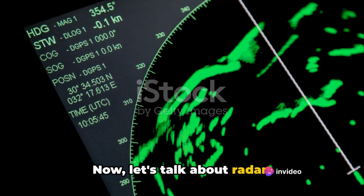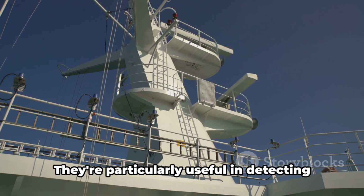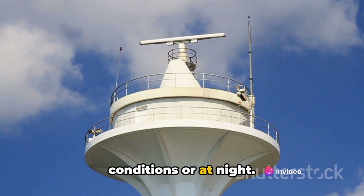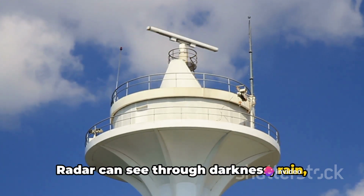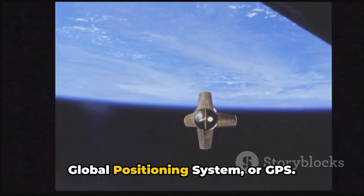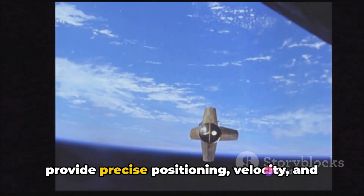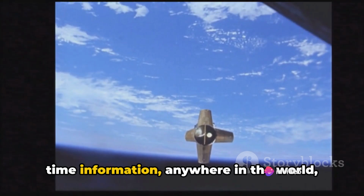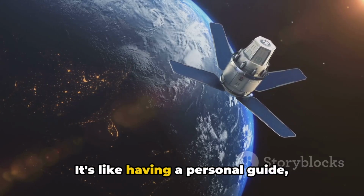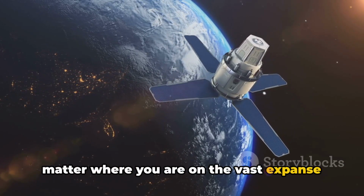Now let's talk about radar. Radar systems bounce radio waves off objects to determine their distance and direction. They're particularly useful in detecting other vessels, especially in foggy conditions or at night. Radar can see through darkness, rain, fog, and even snow. Last but certainly not least is the Global Positioning System, or GPS. This high-tech tool uses satellites to provide precise positioning, velocity, and time information anywhere in the world, anytime, under any weather conditions. It's like having a personal guide, pointing you in the right direction, no matter where you are on the vast expanse of the ocean.